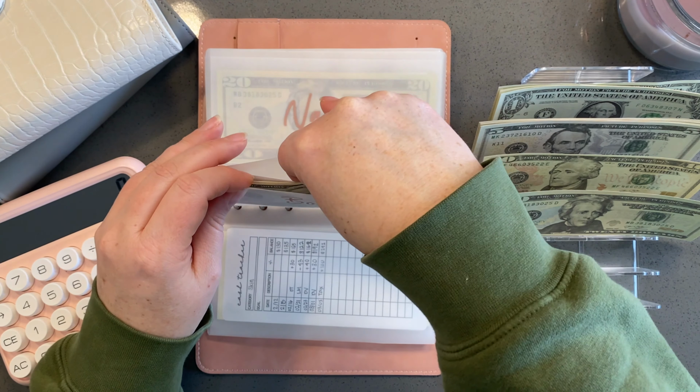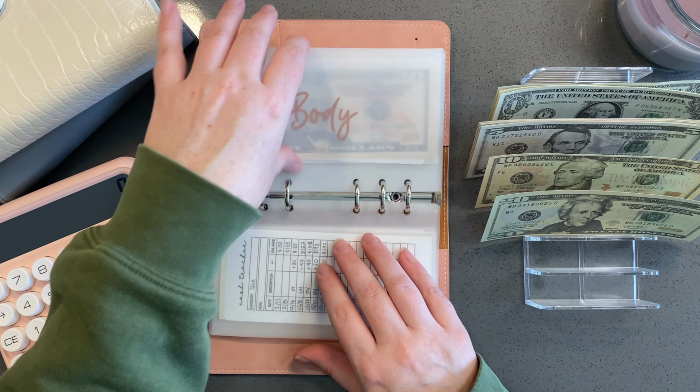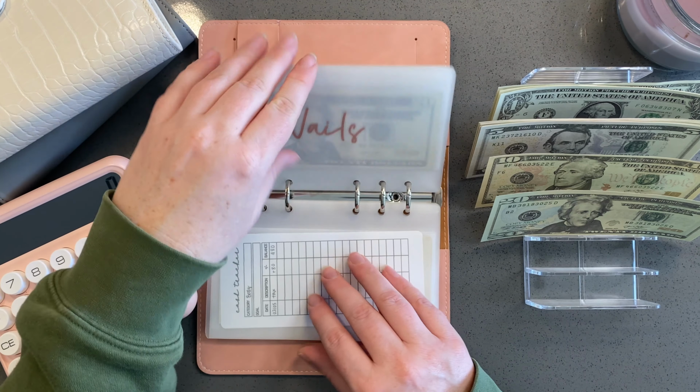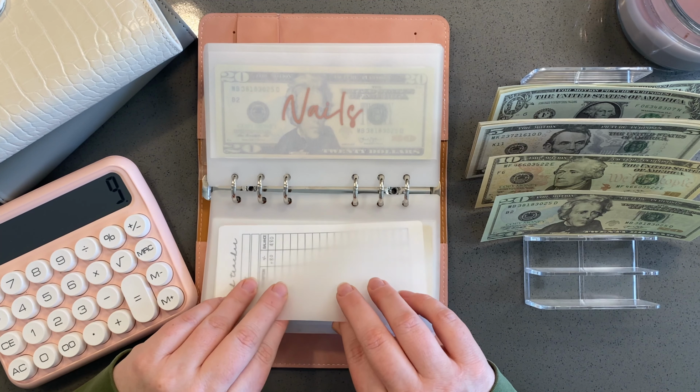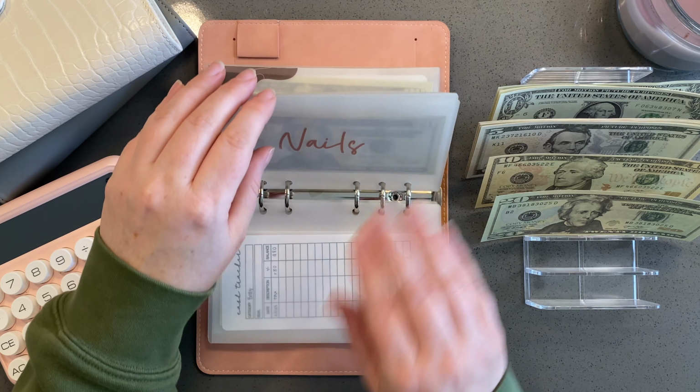Actually, the person that came to the door just dropped off a prescription that's related to this. So that's something, and we're just saving for the next payment.